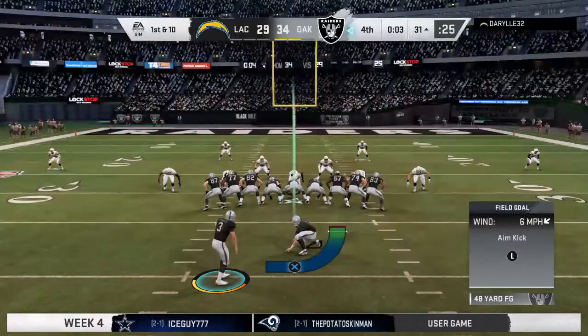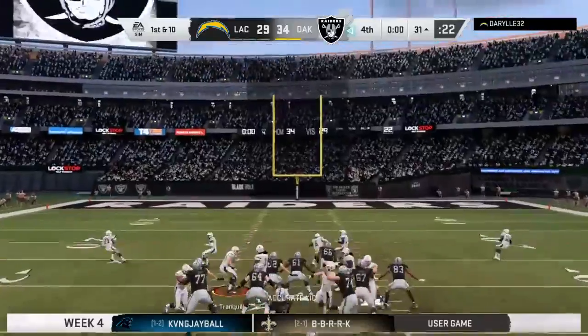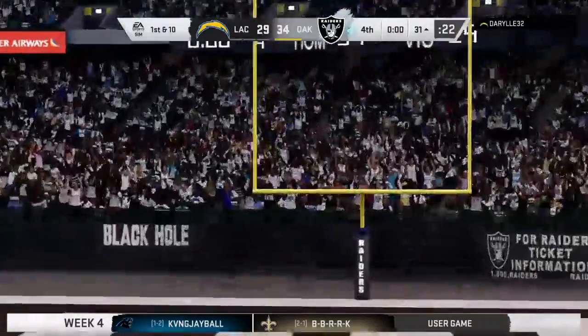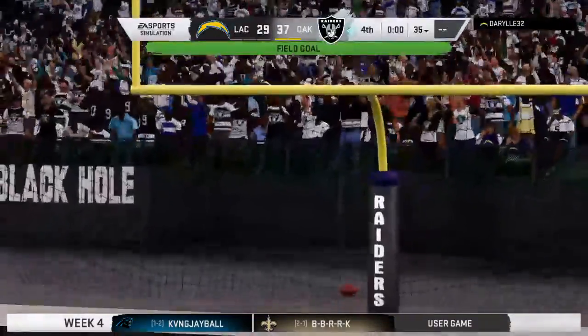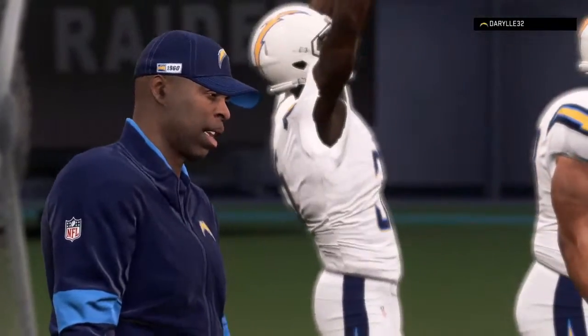Oh, now look at this. They're lining up to add 3 more, a little insult to injury here late in the game. This one from 48 yards away. And the kick is good. So you wonder how this one might be remembered the next time these two teams meet. But until then, this game's over.